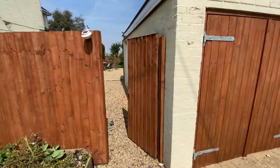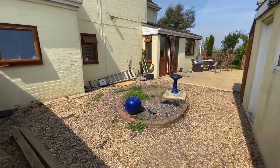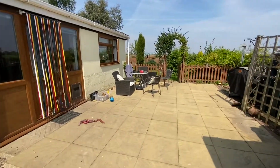Outside to the front of the home, there is a lawned front garden, gravel driveway providing off-road parking for multiple vehicles, as well as access to the detached garage, where there is also access from the side of the home.